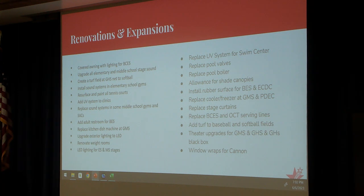Covered awning at Bear Creek, a lot of lighting on the exterior of the building, moving to LED, adding the UV system to the nursing clinics for health purposes. And replacing the actual UV system that exists at the swim center, taking care of the pool valves and the boiler, which is kind of important for the pool temperature up there. Allowances for shade canopies, which this district has never had in terms of its ability to replace those when damaged or old and deteriorated. Theater upgrades for GMS, GHS, and the GHS black box.